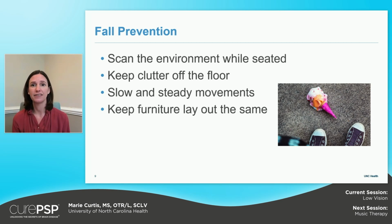So the first thing is to take a beat. If you're seated and you're about to get up to go do something, take a minute and scan the environment and look around and see, okay, I see there's a chair over there, there's a person over there, and I'm walking to the bathroom here. Plan that route and make sure you don't have any obstacles in the way, or you have a plan to get around the obstacles before you get up, and take a moment before you start that first step.